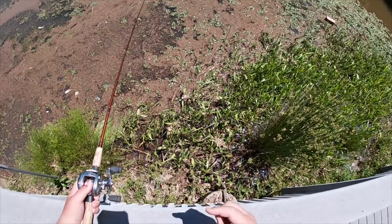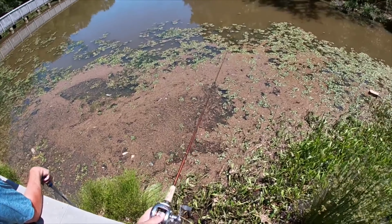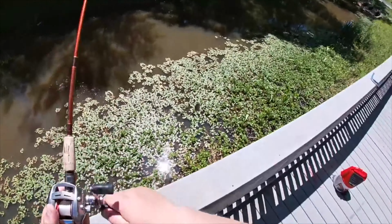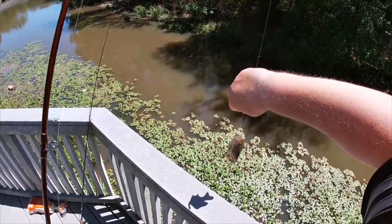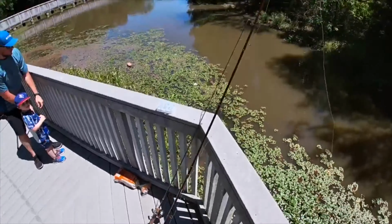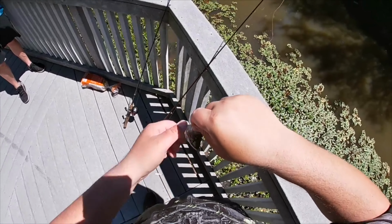I forgot my net today, so if I drop this GoPro, I ain't going in there for it. No. I'll go home and get my net and then come back. Oh, see that? He didn't even pull. That worries me. I don't want to gut hook them. This is a male. I just caught one earlier that was full of eggs. You see the male's got more color. Yeah. They like to show off.